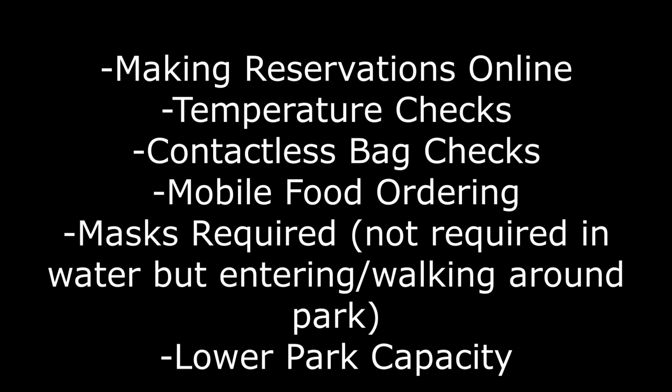Guests must wear masks when they enter the park and while walking around the water park, but they are not required to wear masks in the water or lounging with their party. But if they're lounging around other people that are not in your party, then masks are required. And of course, masks are not required when you are drinking or eating. And lastly, there will be a lower attendance at the water park.